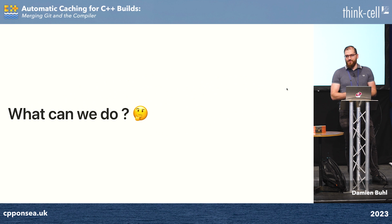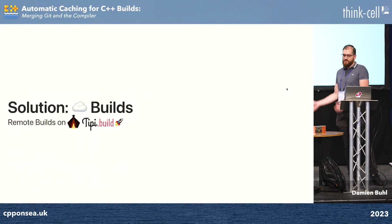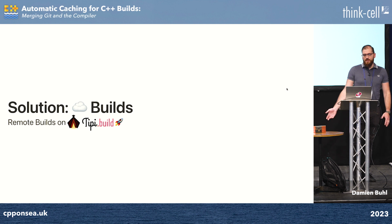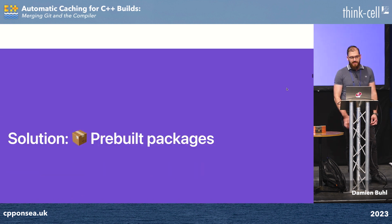So what can we do? Everyone probably has ideas and solutions already. We have one thing, which is remote builds in the cloud with TP, but that doesn't solve everything, because every time you start a machine, it's empty and you need to rebuild everything. Even if you have thousands of cores, you need to restart. So you cannot only rely on having big machines in the cloud to build faster.